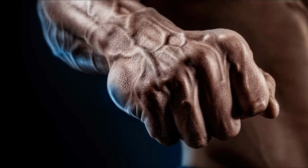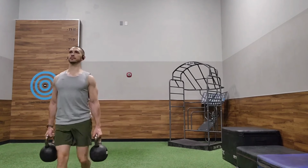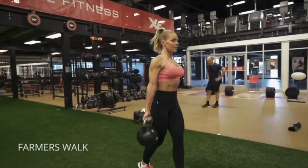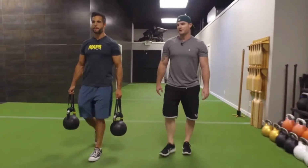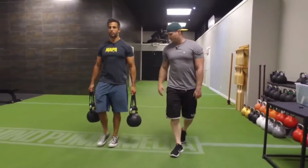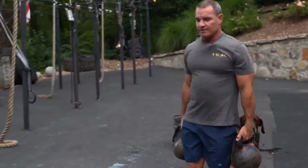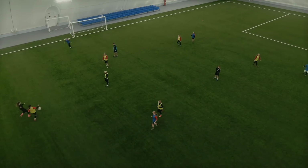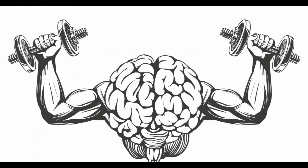Grip strength and the benefits aside, the farmer's walk strengthens and conditions the entire body as a unit. From your neck muscles, traps and shoulders to your entire leg muscles, there are few exercises out there that tax your entire body like the farmer's walk. As mentioned, farmer walks work your entire body as a unit, transferring the benefits onto the field of sport and life. Number 5, toughness, body and mind.